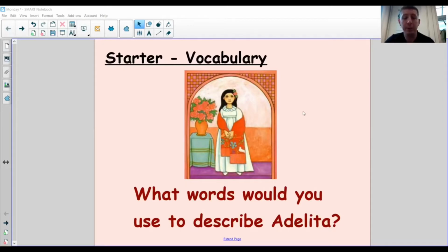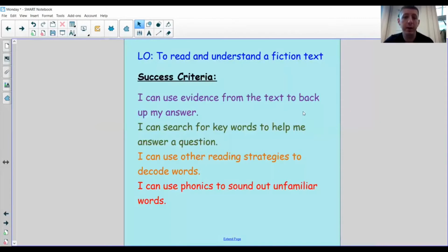Now we're going to find out a little bit more about what Adelita is like as we read the text over the next few days. Today, we are going to be seeing if we can read and understand a fiction text. So I'm going to read a part of the text to you. I'm also going to give you that part of the text so you can look at it yourself.